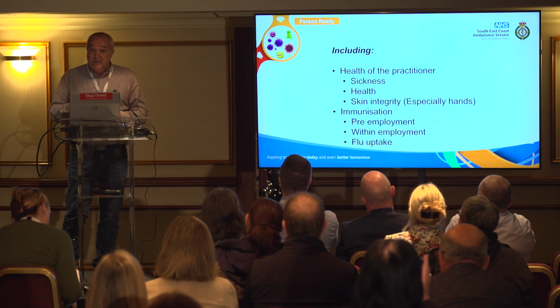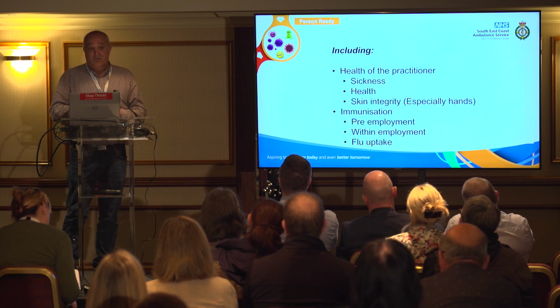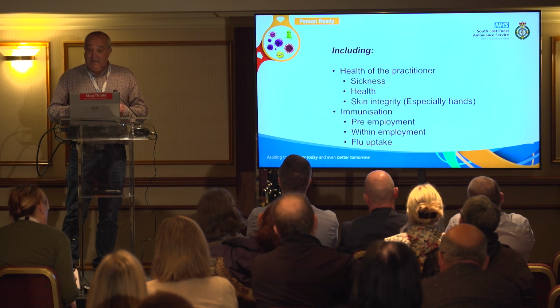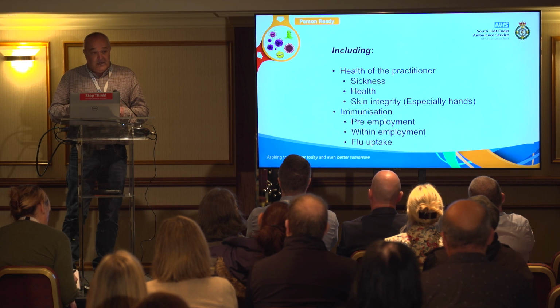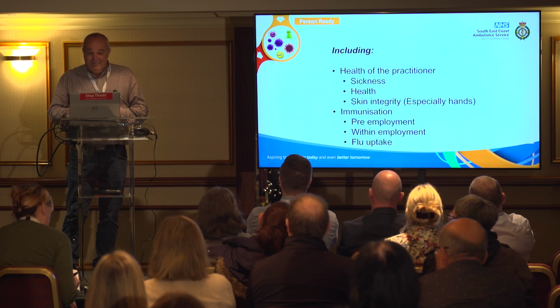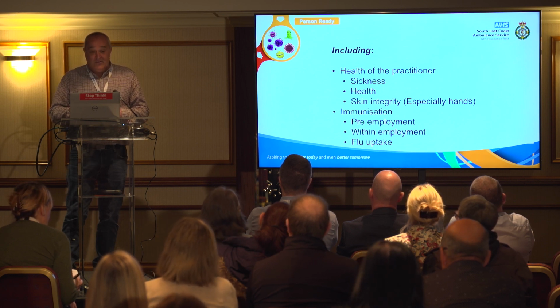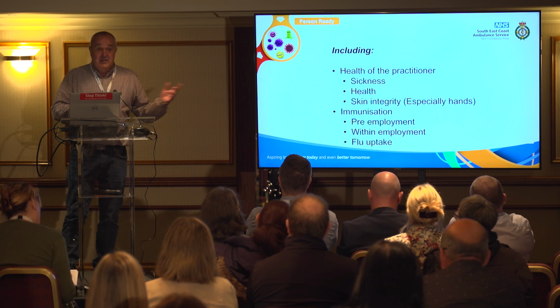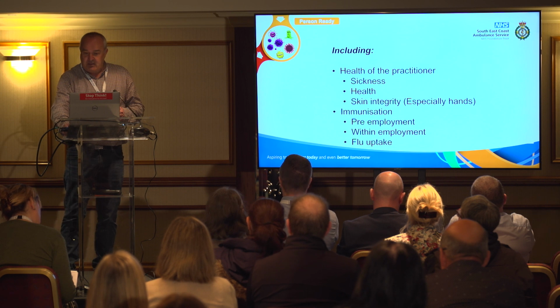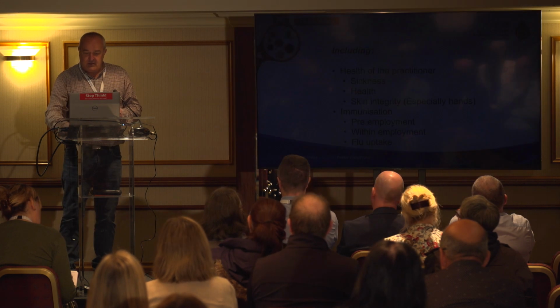So that's the health of the practitioner, looking at their sickness absence records and all the rest of it, along with their line managers, looking at the health things that we need to with ambulance staff, doing the annual flu programme. Unfortunately, we came second to East Midlands this year. But we got 72% of our staff vaccinated against flu, which was 16% better than last year, to be quite honest. So it worked. We offered them a cup of coffee from Costa Coffee, didn't we?